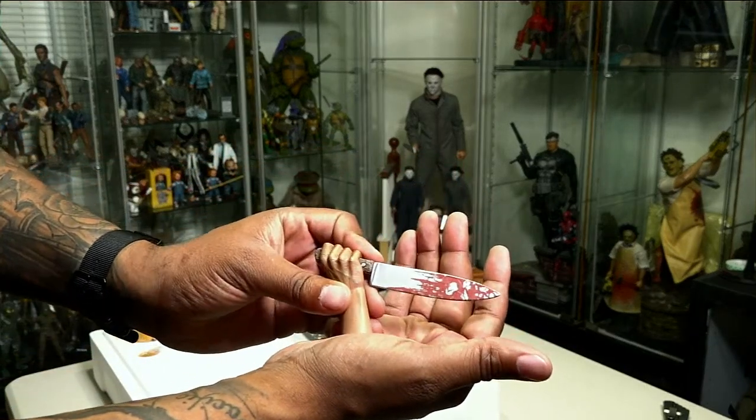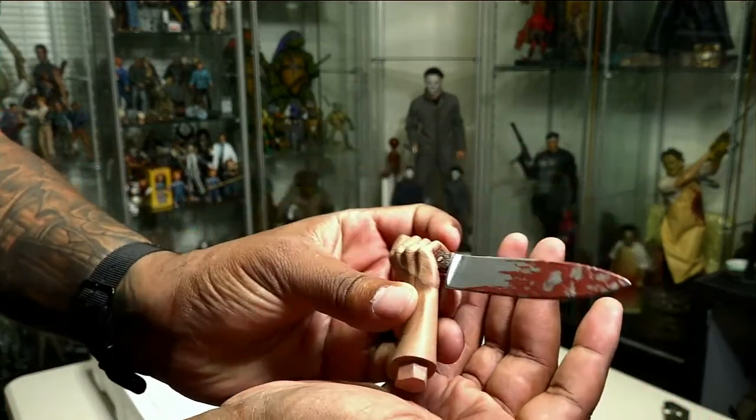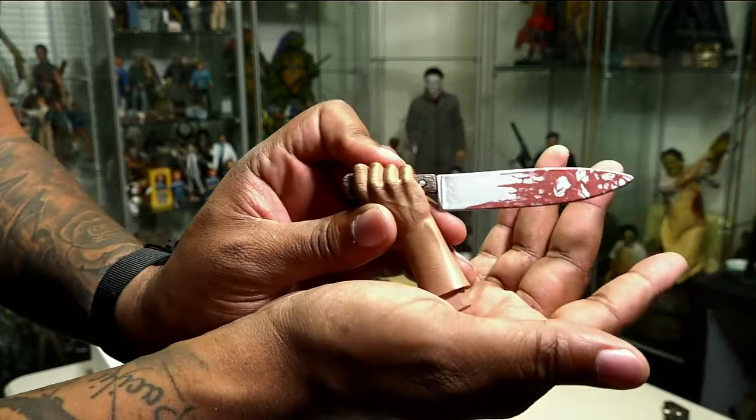So here's the knife you get. I'm probably going to get this repainted. This is the bloody knife that you get with the kit, and there's the hand. Looks really good. I'm not, you know, upset with it too much. I think it's fine. Looks like a knife for the most part.